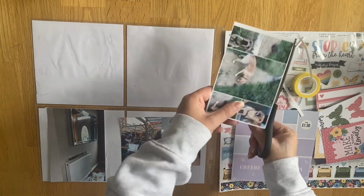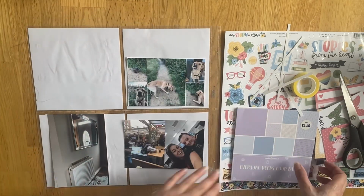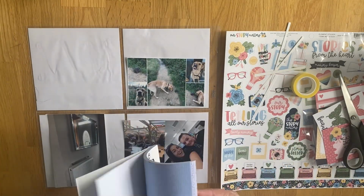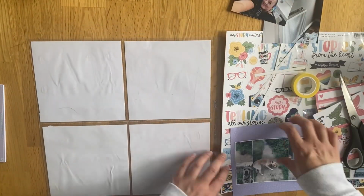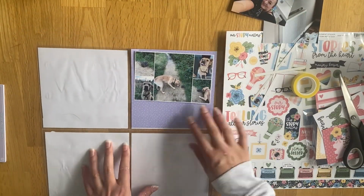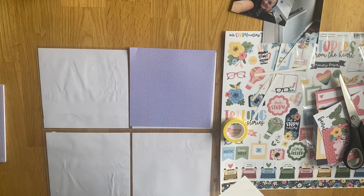Obviously I'm using the backside of Design E, which is those 4 6x6 pockets. I like using these, I just sometimes struggle with them because I never know where to start. With the other size pockets you just put a photo in and it fits perfectly, whereas unless you have a 6x6 photo, you've always got to do something else. So it's almost like doing tiny little scrapbook pages in each little pocket.